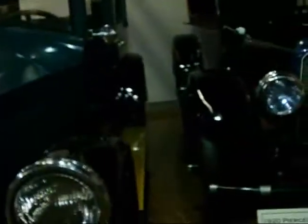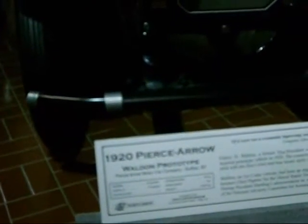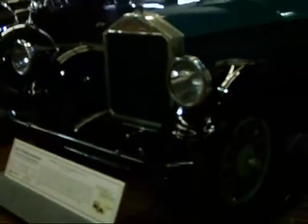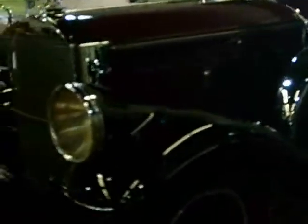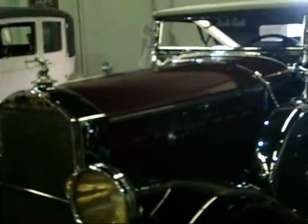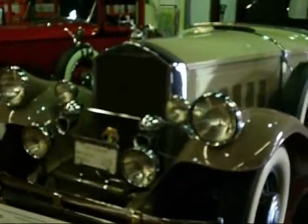1920 Walden prototype. Vice President of Packard designed this Hispano-Suiza inspired prototype vehicle in 1920. 1927, 1929 Pierce Arrow Series 133 Roadster. 1930.